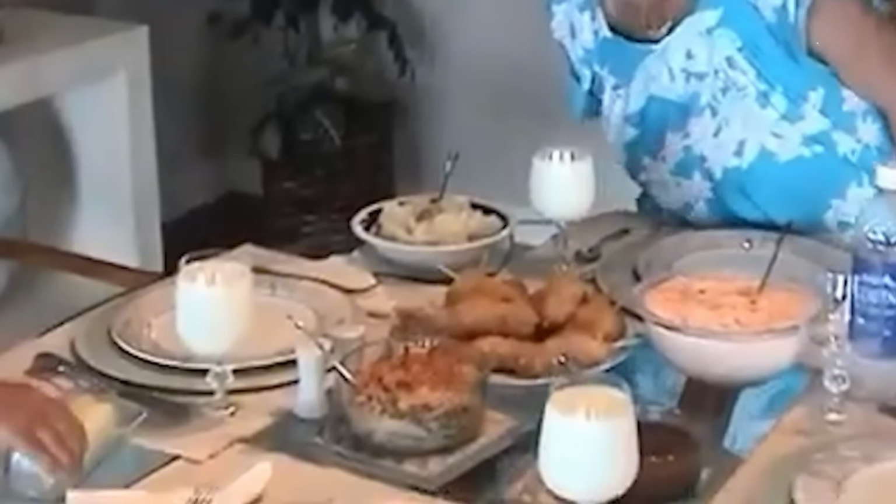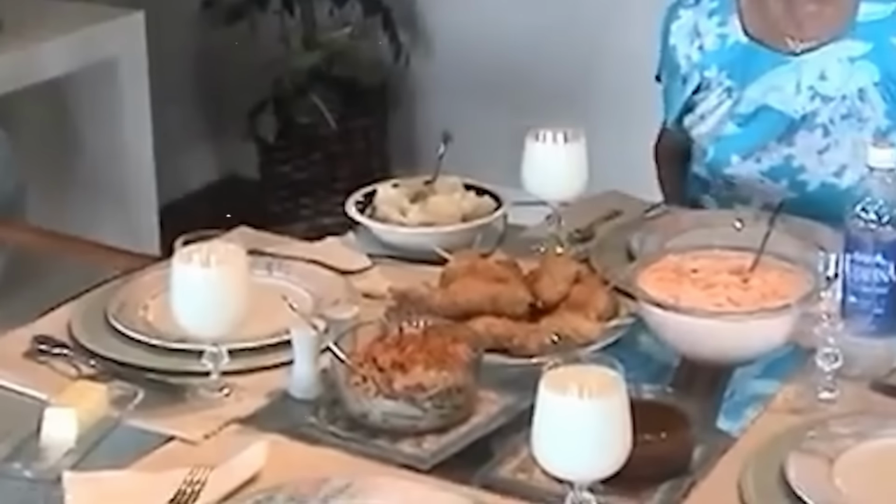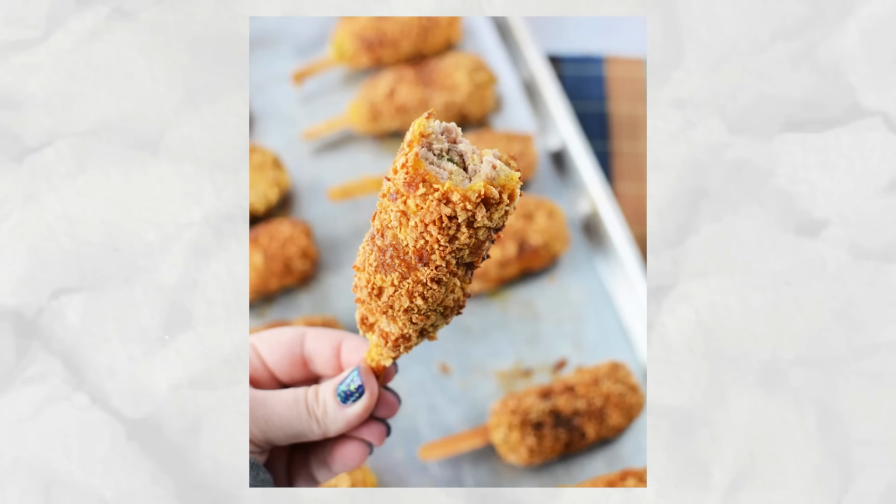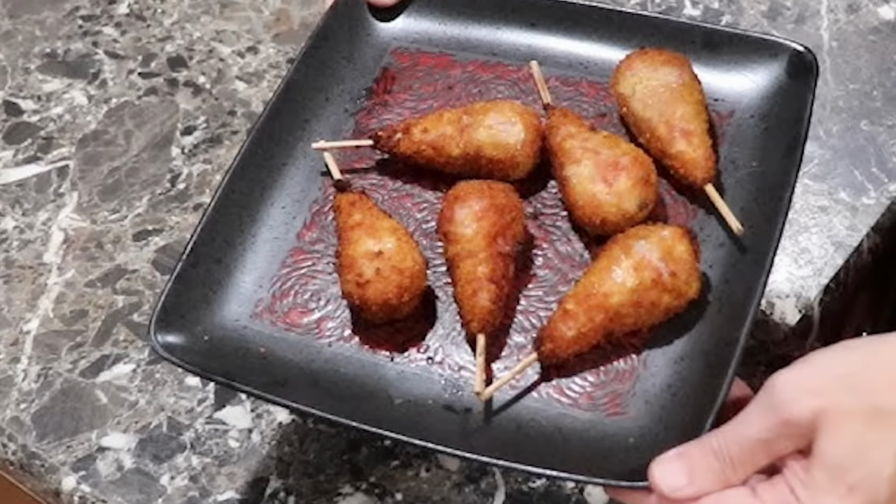It's a testament to how far people were willing to go to make ends meet while still putting something fun on the table. Mock chicken legs became household favorites, proving that with a little creativity in the kitchen, you could really stretch that budget.